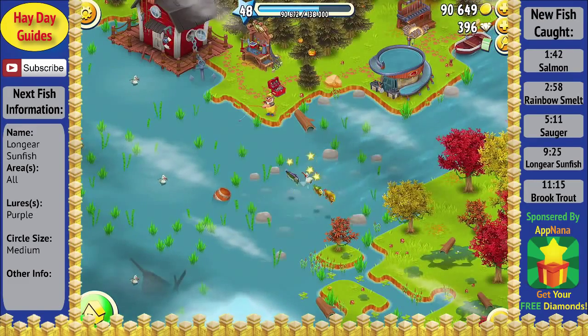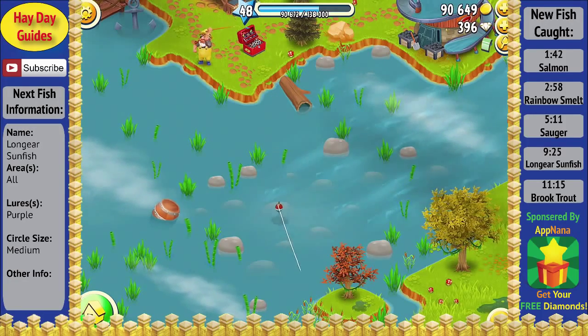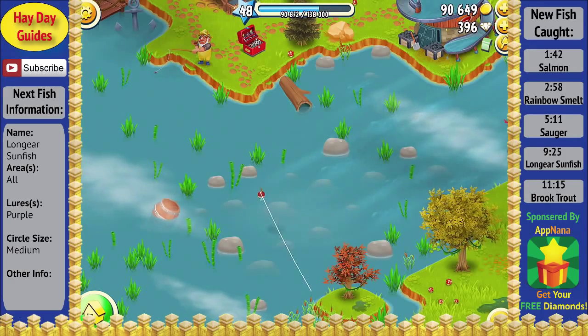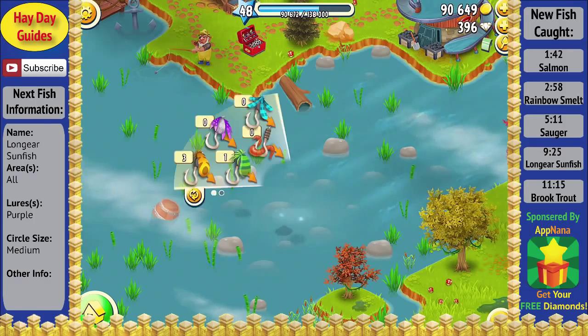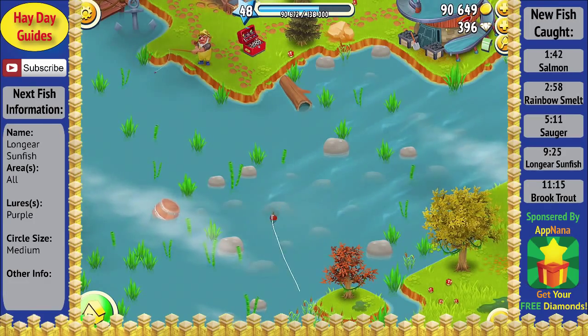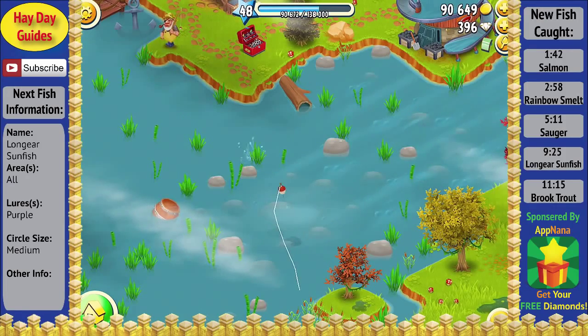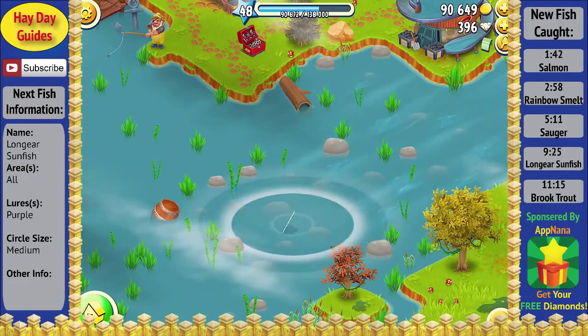As I speed the video back up here, I'm going to go ahead and try once again to catch the final fish that I need with the green lure, which is the brook trout. Since the brook trout is only found in area 8 and has a small circle, it's definitely one of the more rare fish. As you'll see, I will continually drop my lure since even to get a small circle in this area can sometimes be a real big pain.